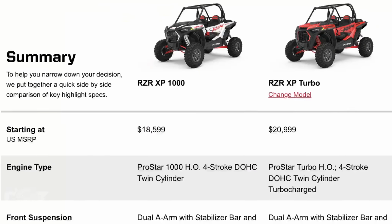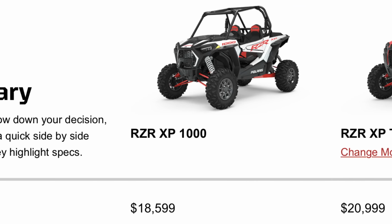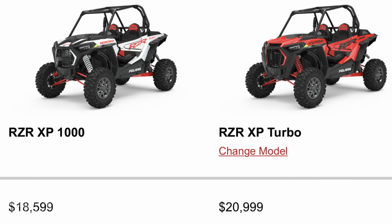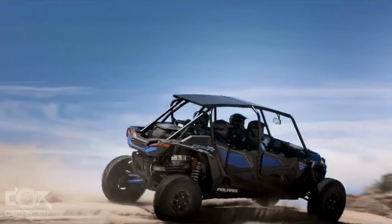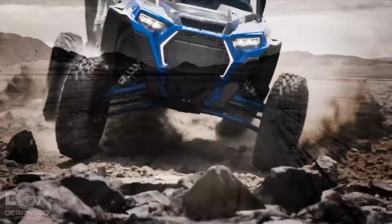Number two is cost. Another driver in the demand for NA machines is the cost, with turbo machines being more expensive than their NA brothers. As an example, the Polaris Razor XP 1000 has a base MSRP of $18,600, while its brother, the Razor XP Turbo, has a base MSRP of $21,000. Many consumers would have to ask themselves if the extra power is worth the extra $2,400.